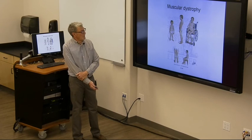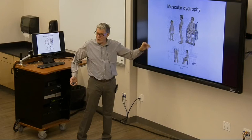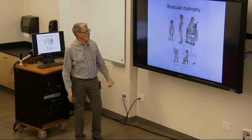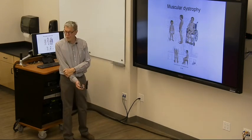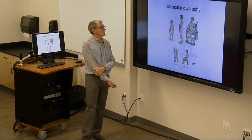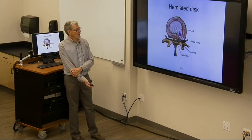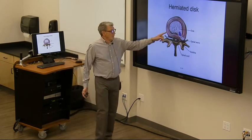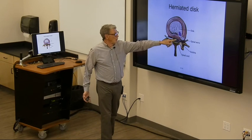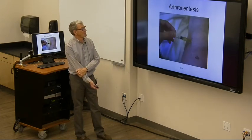Muscular dystrophy, gradual deterioration of the muscles that causes a distortion of the body and a lack of ability to walk and ultimately to breathe. Rheumatoid arthritis, once again. Herniated disc. It hasn't quite ruptured, but it's moving through. It's trying to get there.